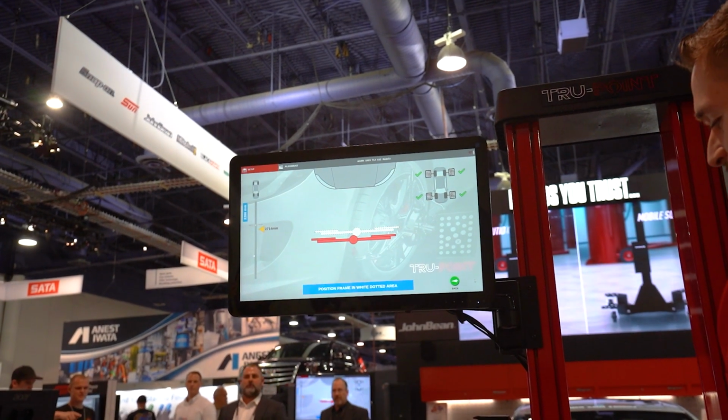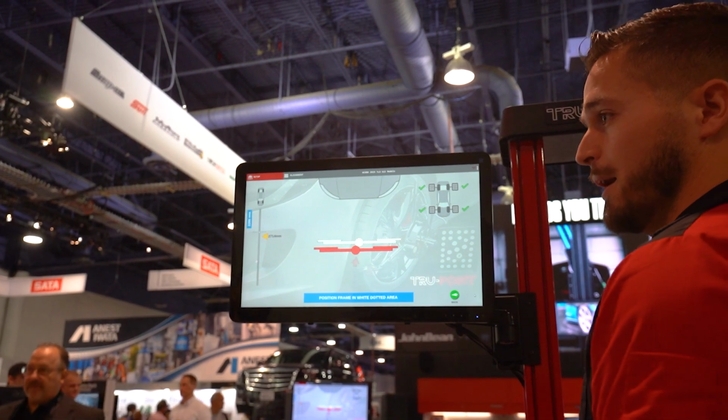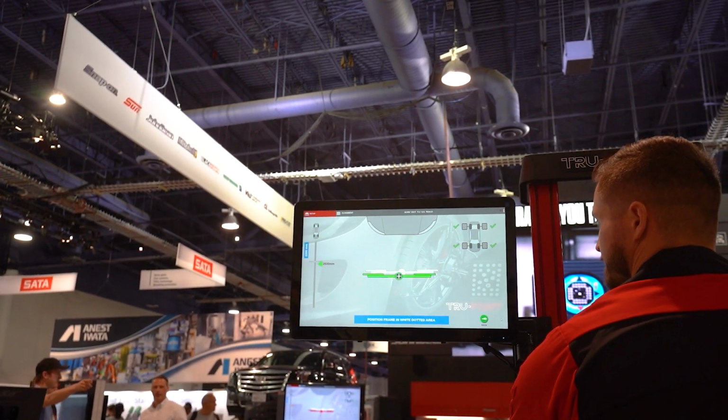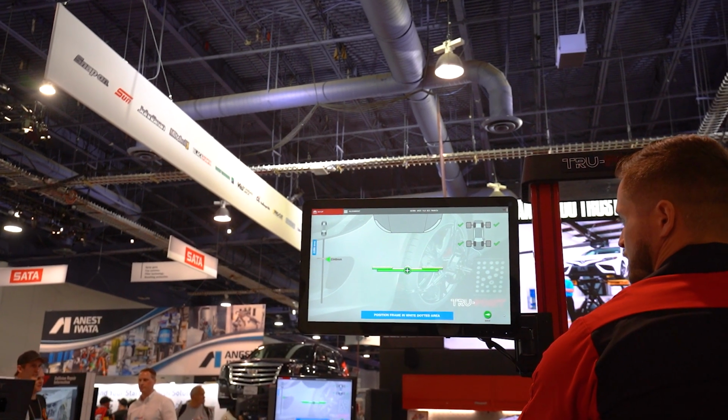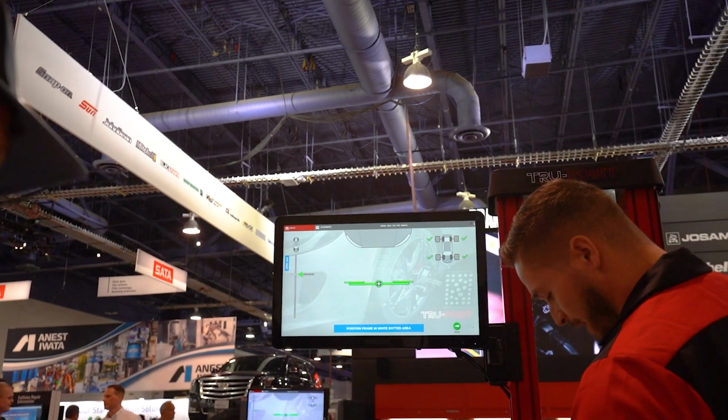Now it's telling me that I need to position the frame in a spot where it wants me to do my rolling compensation or my alignment audit. So I'll go ahead and do that now. Now when it's green, I'm within specification. I'm good to go ahead and lock the base down.